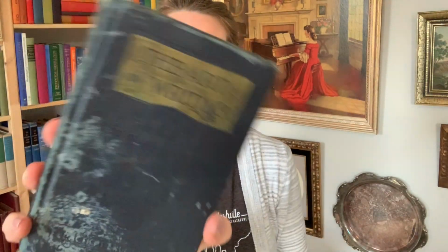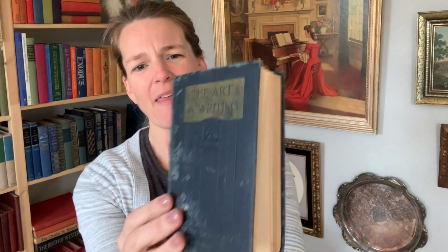Two more books, guys. The Art of Writing. Nice little thing. Practical English series for the exclusive use of Greenville Kleiser's correspondence course students. 1929. Somebody decided to edit that. Got marks all through it, just on that page though. That'll probably go into a little book stack, I think.